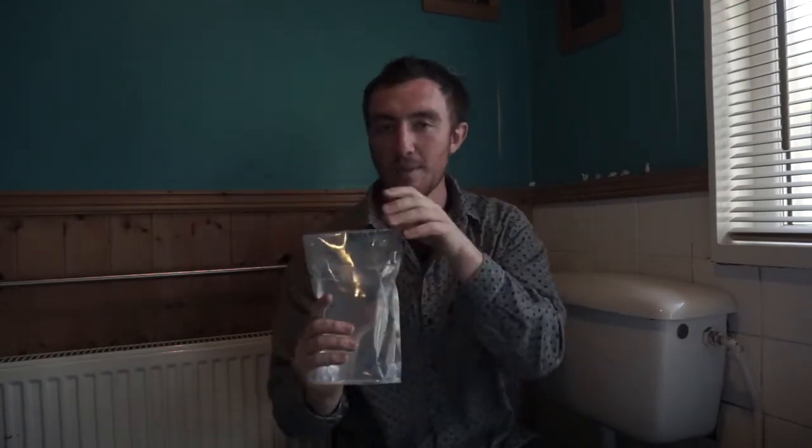You can use maybe half a litre. And what you do is you take it and you put it in the header tank for your toilet. Now, for those of you that don't know how a toilet works, they have a little buoy or flotation device, and when that gets high enough, it cuts off the water. So by putting this bag in it, we got water here that cannot go down the toilet.